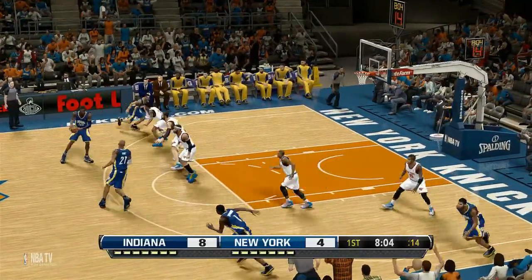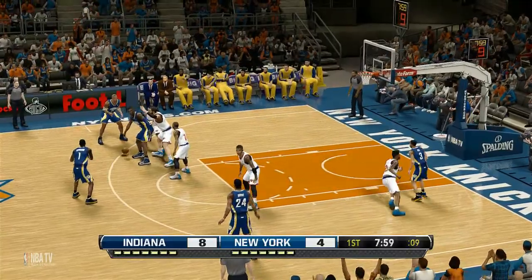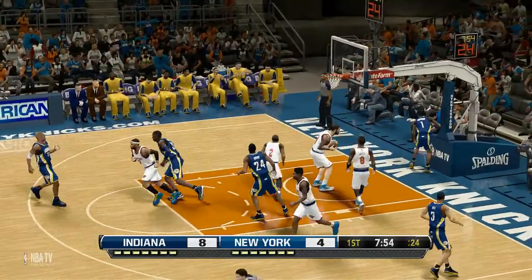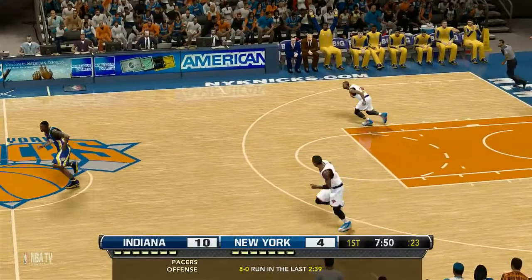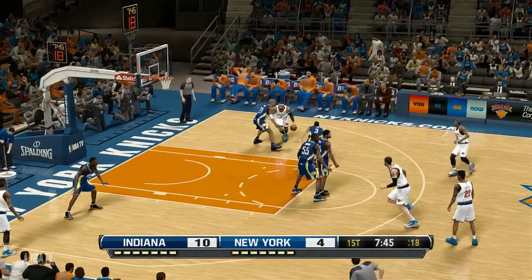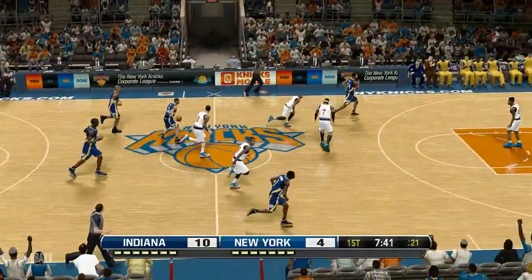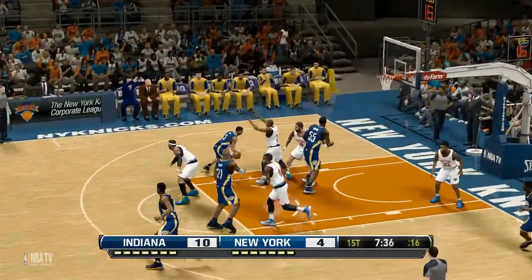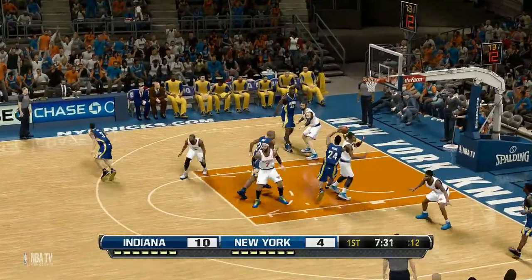Outside Hill. Hibbert. The dish now to Stevenson. Hits the bucket. Stevenson's got his second basket of the night. And the Pacers players really seem to be responding well to Frank Vogel. You know, when he came in a couple of years ago as the interim guy, he loosened the reins a bit, put a lot of confidence in his players. And I think the guys on the team immediately took to him. Now that he's the head coach, he really has a lot of confidence on the sidelines.